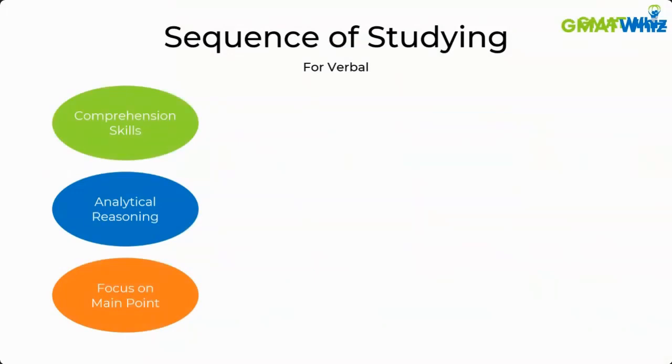Now, comprehension skills is the only thing tested in SC. It only requires you to be good in comprehension. You need to understand the meaning of each sentence well. For CR, you need to be good in both comprehension skills and analytical reasoning skills. And for RC, you need to be good in all three of them.